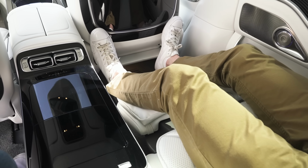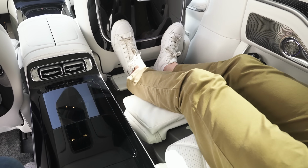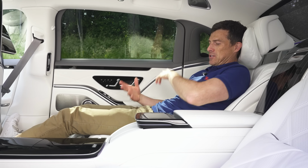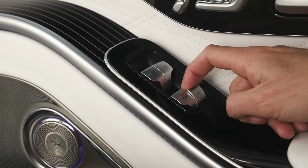Look at this now, it's done its thing. I've got my footrest out, I've got my under calf support. I could sleep in the back of this. It just feels absolutely glorious. And of course I can put my massage on and stuff like that. And oh, if I want to let a bit more light in, I can open the sunroof blinds.